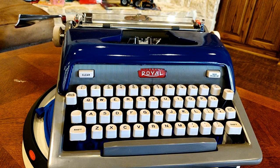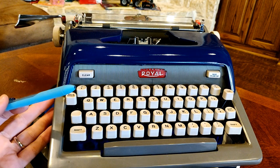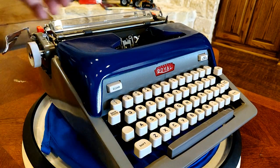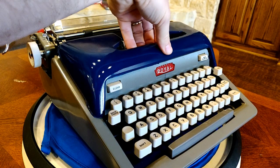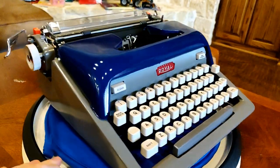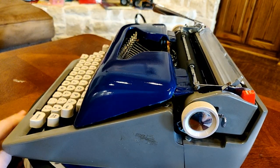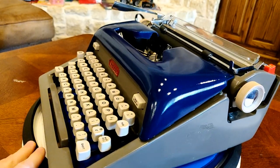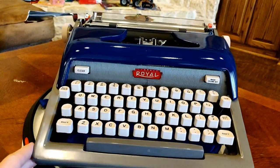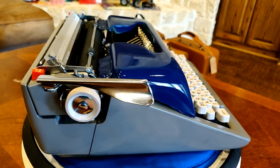And since we're on the topic of modifications, this is a blue that did not come from the factory. This is a navy blue. I've just set it here on top. It's not yet been reattached to this machine. But this was a Royal 800 in the misty gray. And I thought, you know, I've got quite a few of these, and I'd like to make one of my own. So I customized this with a Royal dark navy blue. I still have some sanding and polishing to do, but I think it turned out quite nice.